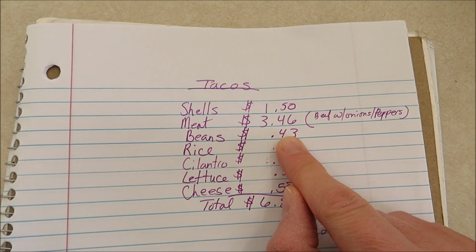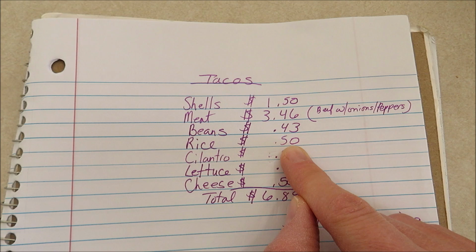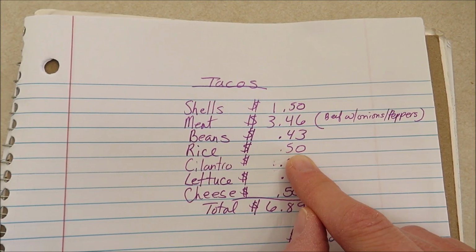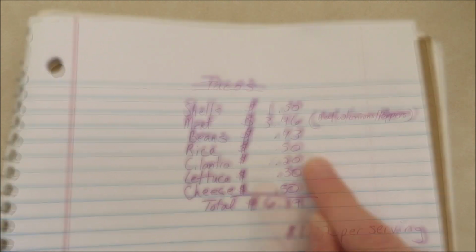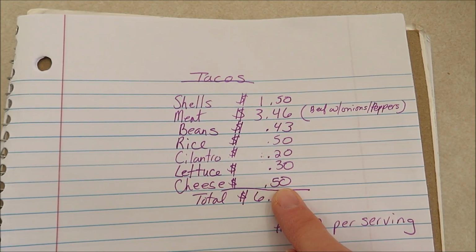And then the beans was about 43 cents. And then rice was 50 cents. And the salsa and stuff that I added in there, again, was canned. So I probably only spent pennies, if that, on there. The cilantro, I probably used 20 cents worth or less. Lettuce was probably around 30 cents. And then cheese for them was about 50 cents.